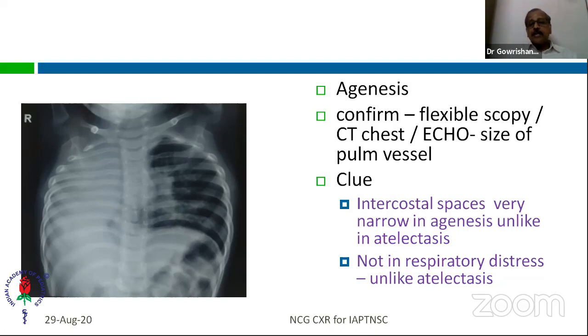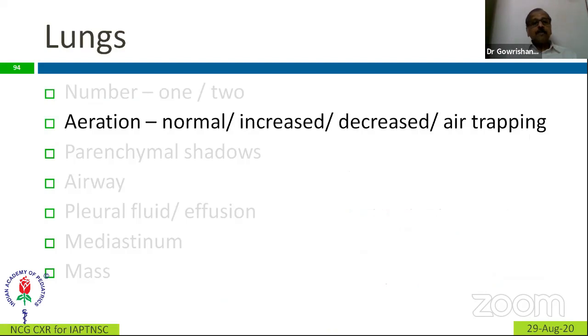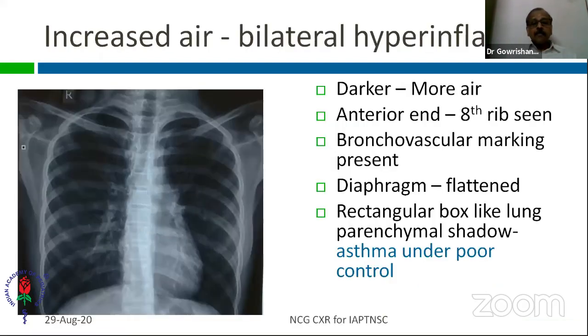The clues here are that the intercostal spaces are very narrow, unlike in atelectasis, and the child will not be in respiratory distress. Now we look at the aeration. If both lungs have more air, this is how the lungs look: a box-like lung on either side, rectangular in shape. You are able to see the eighth rib anteriorly, so a very good inspiratory film, you can say.